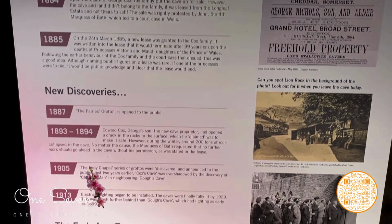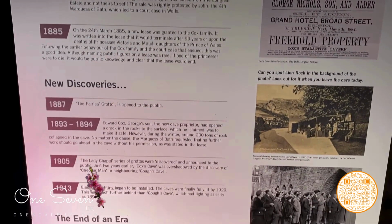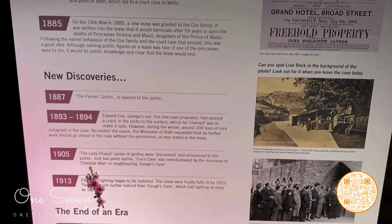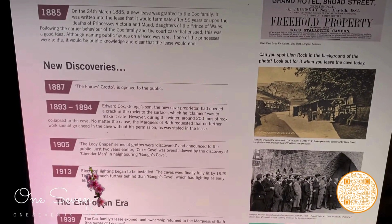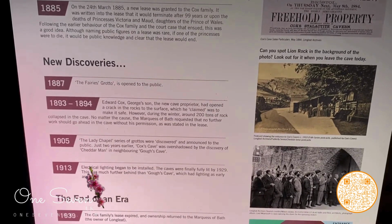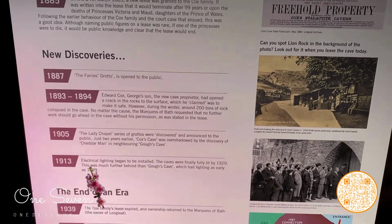1893 to 1894, Edward Cox, George's son, the new proprietor, had opened a crack in the rocks to the surface, which he claimed was to make it safe. However, during the winter, around 200 tons of rock collapsed in the cave. No matter the cause, the Marquess of Bath requested that no further work should go ahead without his permission, as was stated in the lease.